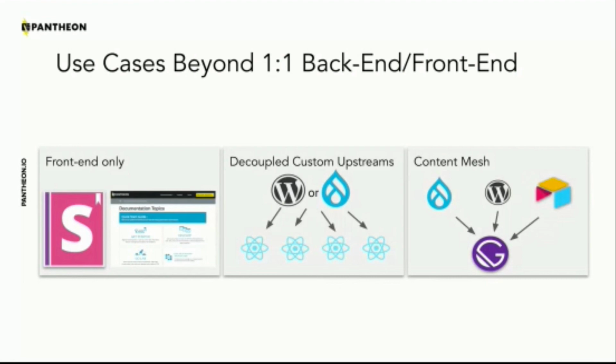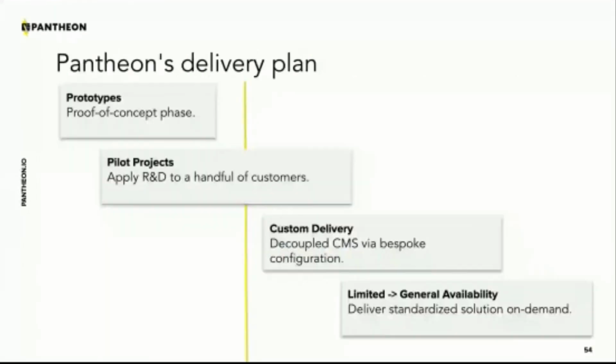Also on the how here, the how from Pantheon is that we're addressing our investments in a phased approach. I've been leading a prototype and pilot project effort where we've figured out what's working, applied our research and development to a small handful of customers, and we'll then move that into a custom delivery phase run through our professional services team, where we're building individual implementations for individual customers. We also have our product team coming on board now for a full platform answer that will move through a limited and general availability phase.